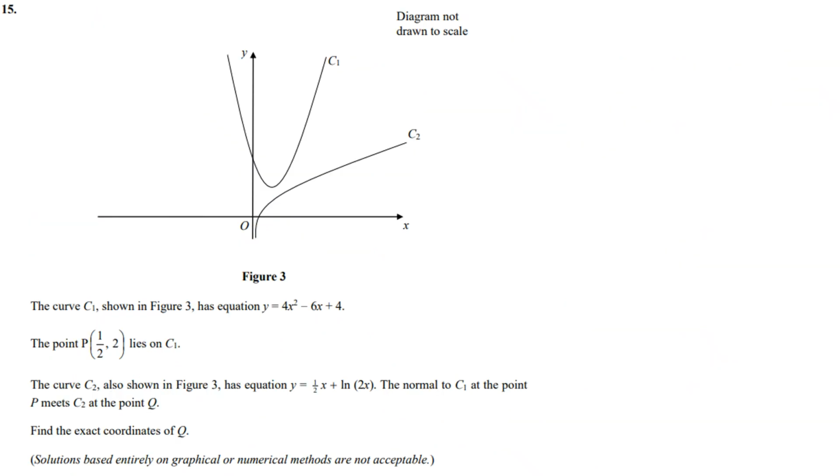Question 15, we've got these two curves, C1 which is a quadratic, C2 which is an ln curve, and we've got P which lies on C1 at a half, 2. Now I can see the y-intercept for C1 is here, 4, so 2 is about here, so we've got this point here. Now we want the normal to C1 at the point P to meet C2 at Q. So if I draw a tangent here, fairly steep, and we want a normal that's going to meet over here, and this is the point we want, Q. So what we need to do is find the equation of that normal and then equate it to C2.